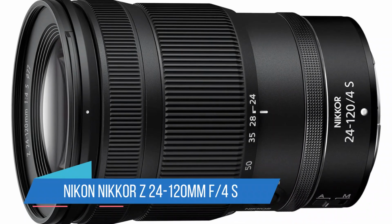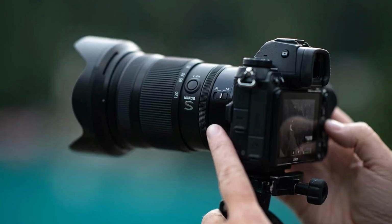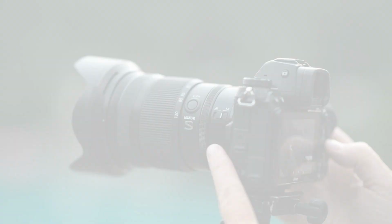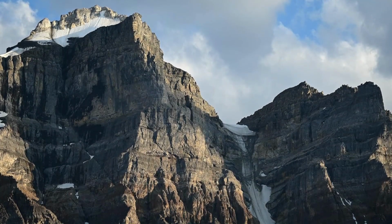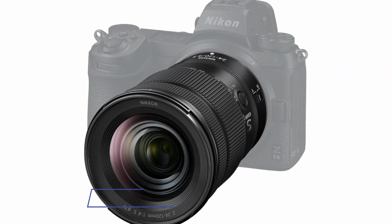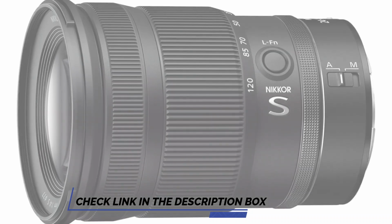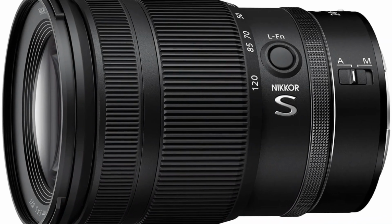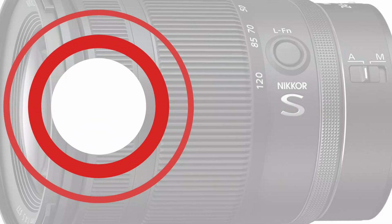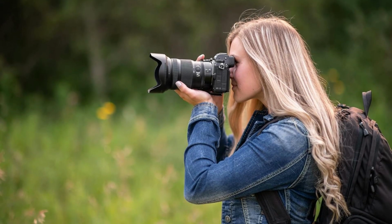Number 5. Nikon Nikkor Z 24-120mm f/4 S. The Nikon Nikkor Z 24-120mm f/4 S features a serious zoom range that's perfect for everyday use. That's because you get a wide view when zoomed out and a narrow one when zoomed in. This versatility makes Nikon's lens an excellent choice for outdoor landscapes and wedding portraits. And it does all this in a compact size compared to more expensive lenses with less zoom.